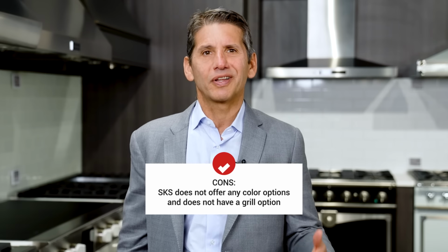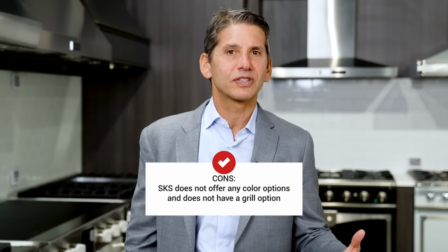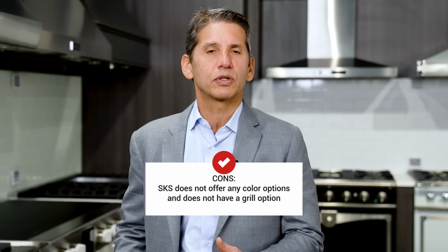SKS is a bold new range with good output and steam functionality, but lacks color options like many on this list and doesn't have a grill option on the top.